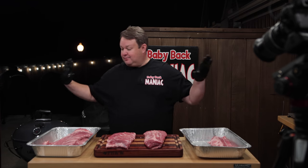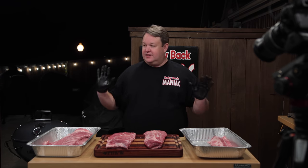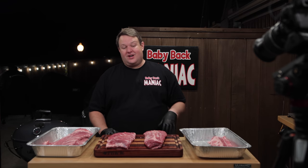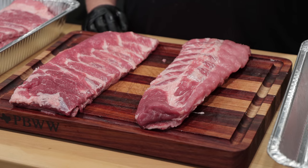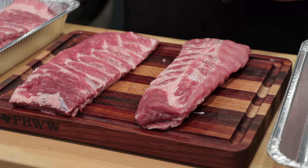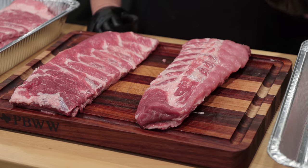I'm not gonna do any cooking. I'm prepping all this tonight for a big cook tomorrow. But today, I just wanna answer one question really quick, and that is, what is the difference between baby back ribs and spare ribs? And if you were to ask a pig that, he would say, there is no difference, dummy. And why would he say that?